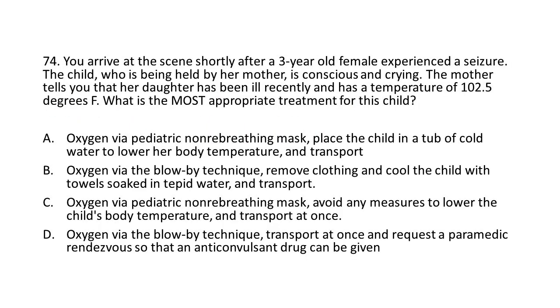74. You arrive at the scene shortly after a 3-year-old female experienced a seizure. The child, who is being held by her mother, is conscious and crying. The mother tells you that her daughter has been ill recently and has a temperature of 102.5 degrees Fahrenheit. What is the most appropriate treatment for this child? A. Oxygen via pediatric nonrebreathing mask. Place the child in a tub of cold water to lower her body temperature and transport. B. Oxygen via the blow-by technique. Remove clothing and cool the child with towels soaked in tepid water and transport.